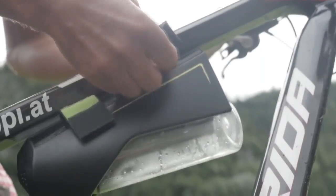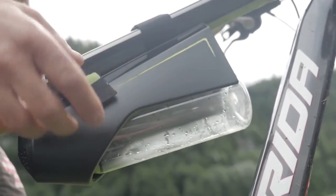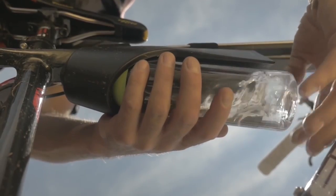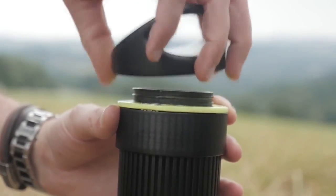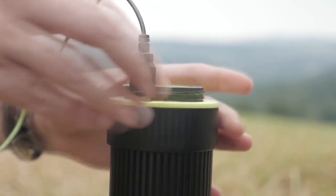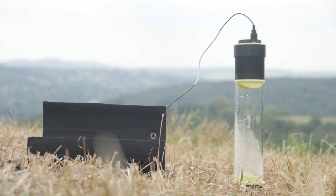Hi. I'm Christoph, and I'm the inventor of Fontus. I wanted to create a bottle that would never run dry. For me, it's like magic because out of thin air and sun, we are bringing this bottle to fill itself with drinkable water. We created a compact, small and efficient technology, completely independent and easy to use.